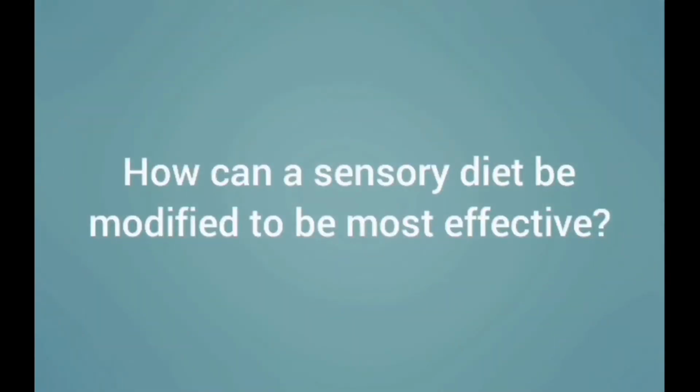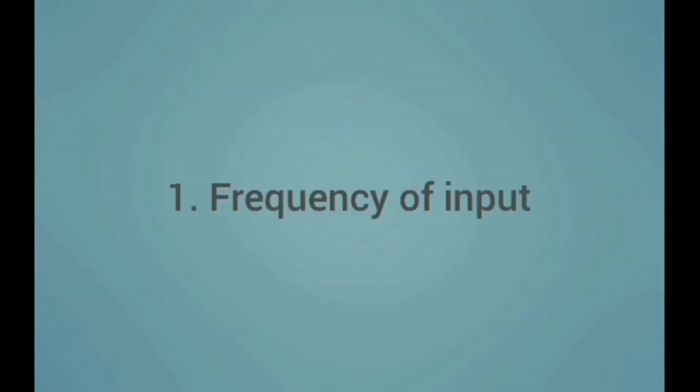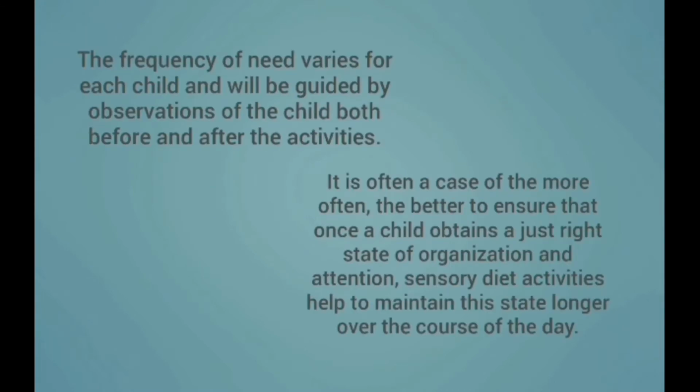How can a sensory diet be modified to be most effective? Firstly is frequency of input. The frequency of need varies for each child and will be guided by observation of the child both before and after the activities. It is often a case of the more often, the better, to ensure that once a child obtains a just right state of organization and attention, sensory diet activities help to maintain this state longer over the course of the day.